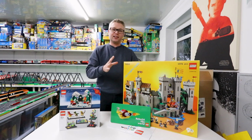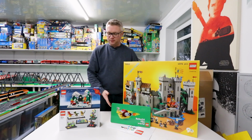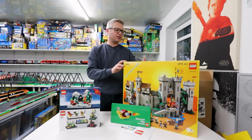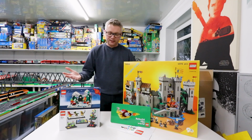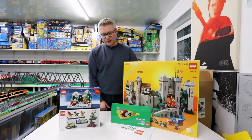So I will build this at some point, probably in the new year. Tin sign, gift with purchase, all in one piece. Perfect, no dents, no scratches, no scuffs, nothing at all.